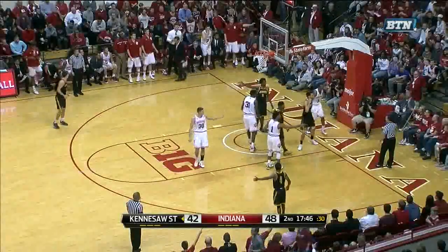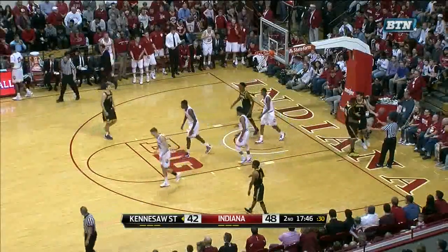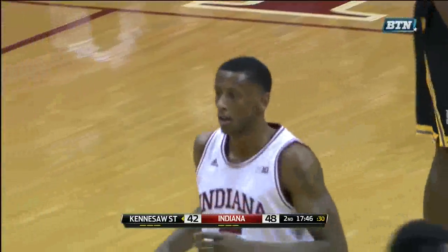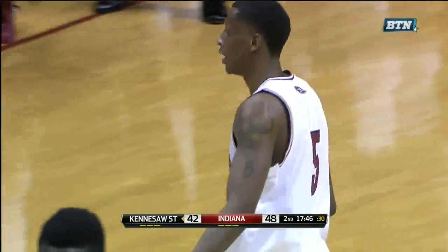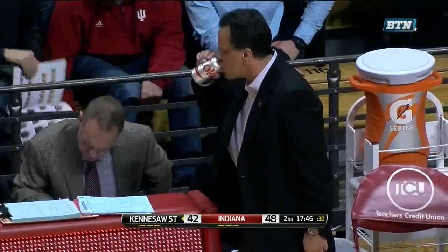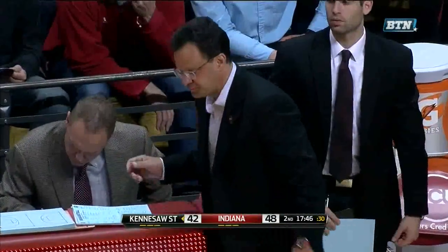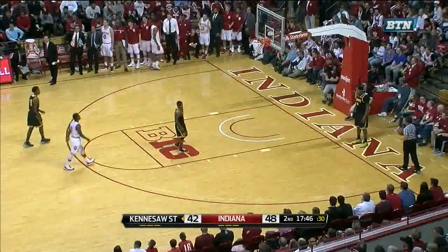Blackman can't hit. Williams trying to corral the rebound. He cannot. It'll belong to the Owls. So Kennesaw State undermanned, hamstrung with a few injuries right now, yet Tom Crean and his Hoosiers in a tight game early this half.